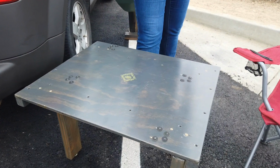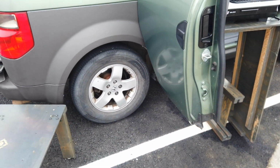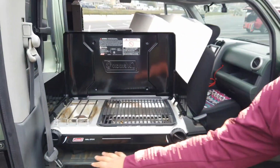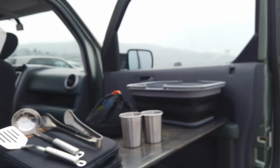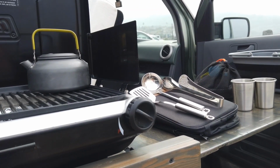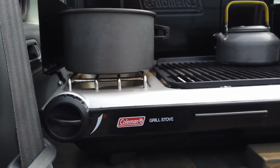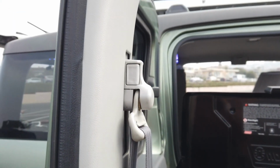Look at that. And then we have another table over here. And this is basically my cooking station when I was camping as well. You can have it just as a small table, as you see here, or it also goes all the way across between the suicide doors so you have more workspace. Yeah. This is neat. You guys thought of everything here. All the cooking supplies and everything come with the car as well.